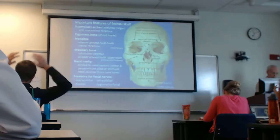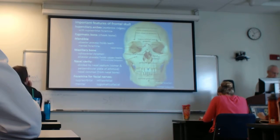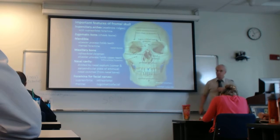You see the frontonasal suture that I was talking about here and how it tends to depress laterally, how it tends to drop laterally. This anterior opening to the nasal cavity is called the piriform aperture. Piriform just means pear-shaped.